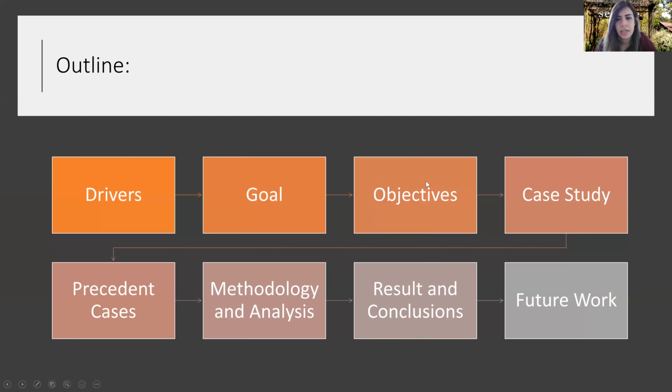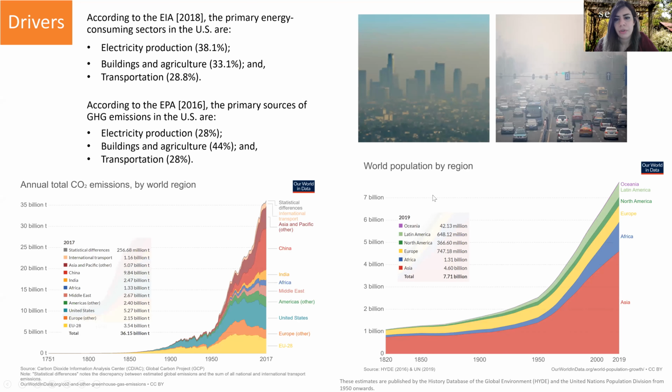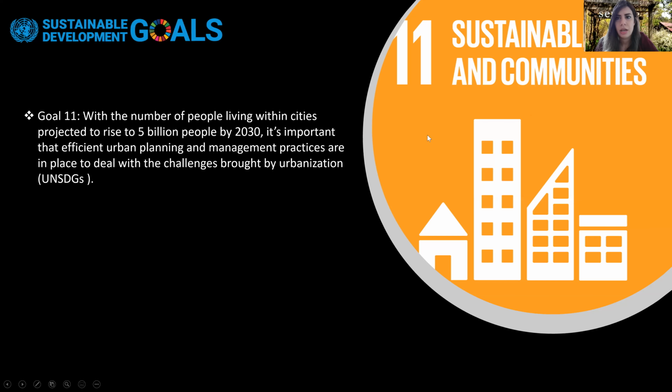In the research outline that we will go through together, world population increase and CO2 emission increase will impact climate change and the environment negatively. Based on the United Nations Sustainable Development Goals, we are responsible for our cities, especially goal number 11, which addresses sustainable cities and communities by 2030.